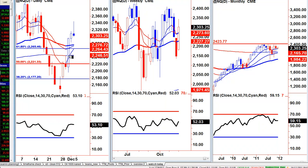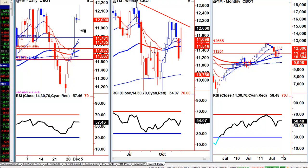We've got the 20 coming through and the 8 coming through the 50 EMA. Decent weekly close again, and that hammer on the Nasdaq. And on the Dow futures, same story. Nice clear 8-20 cross. You can see this trend line coming right across the top. We touched the trend line and sold off. But I think it is a strong weekly.